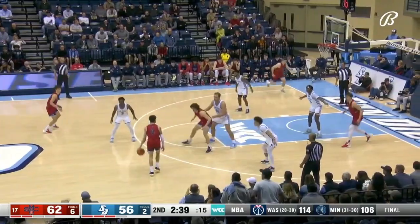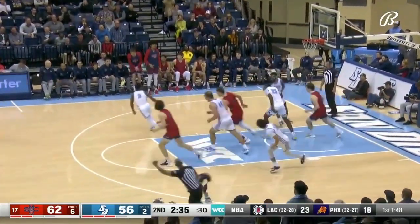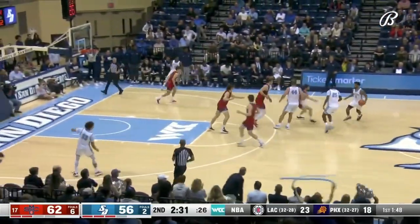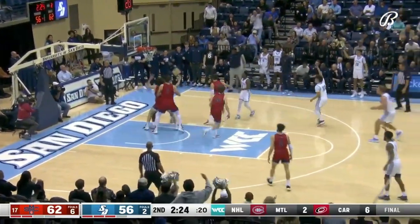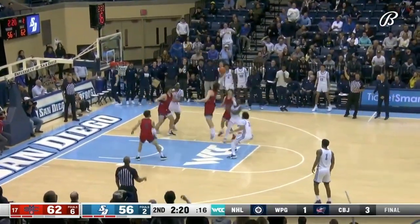6-point game. Toronto's into the zone. Johnson wants to make his first field goal. He misses. It might be a one-possession game here shortly. Here's Townsend. Again, the three. Townsend missed it. Jamerson, the offensive rebound. They want it more now. Lynch to cut the lead in half.